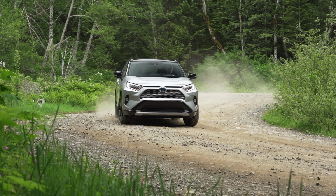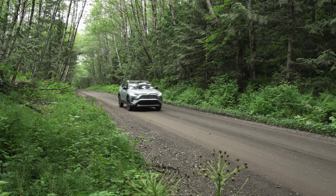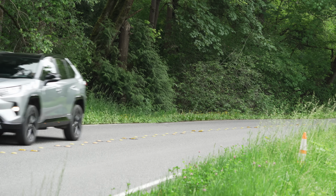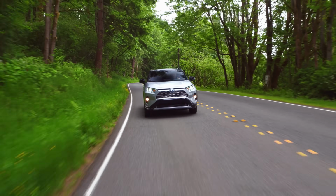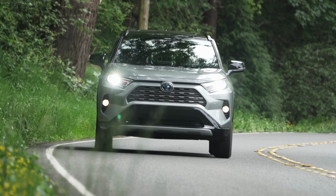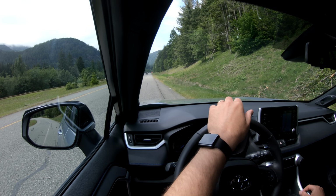The fact is that no hybrids will ever see serious off-road trail driving. Instead, the all-wheel drive system is there to provide security in rain and snow. I get that. But as it turns out, with the RAV4 Hybrid, going electric has more benefits than just improved fuel economy.